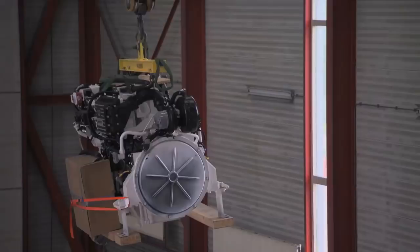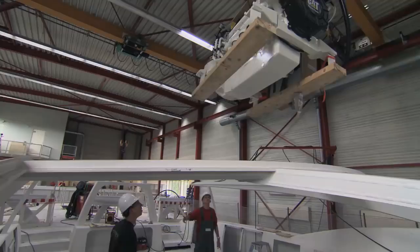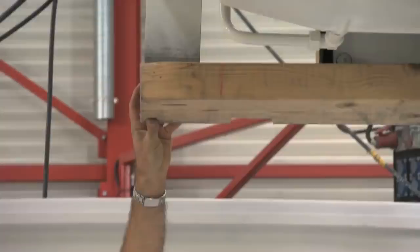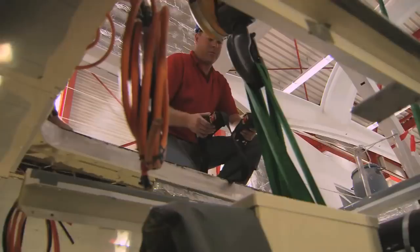It's finally time for the engine to be installed on the yacht 3067. A build which has absolutely absorbed the shipyard. There are, I think, at the moment 60 people working non-stop on it. And it will be, in the end, a little bit more.